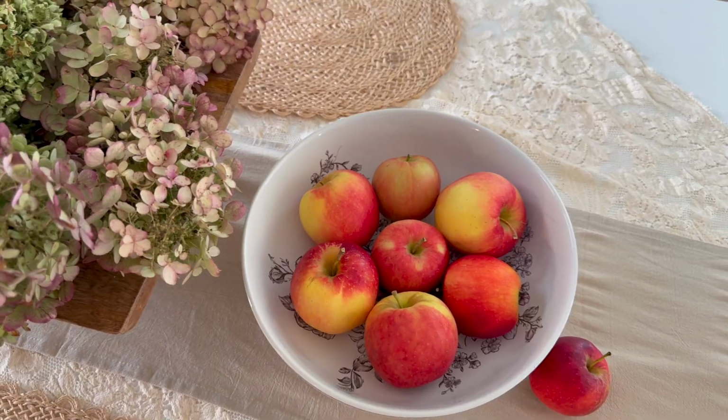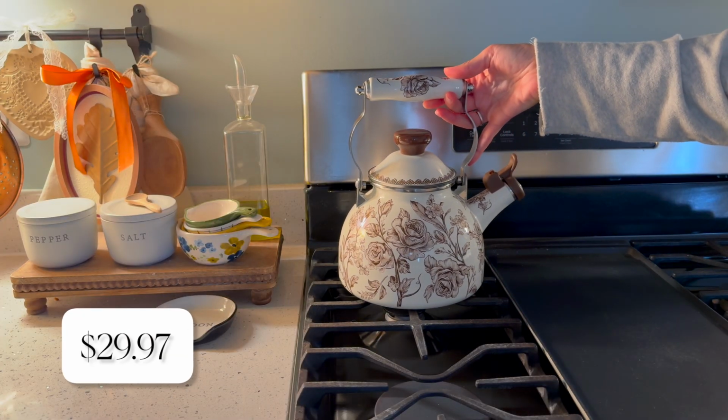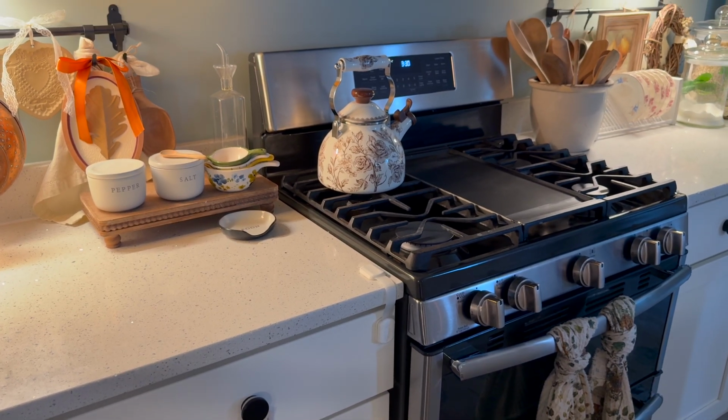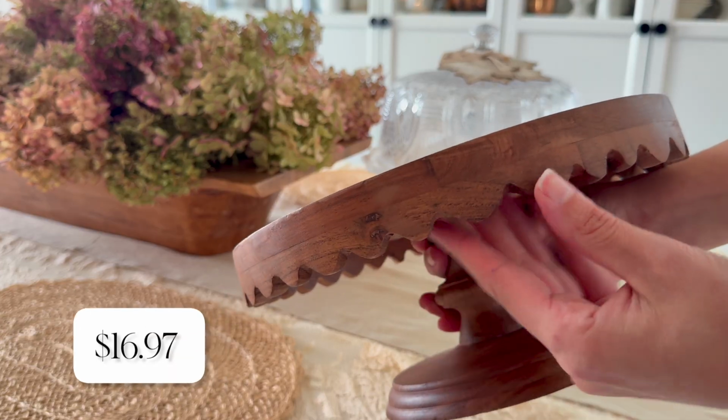I couldn't resist this charming tea kettle. I have always wanted one to set on my stove, and what I like about this one is that it has a neutral floral pattern, so you could really keep this out all year long.